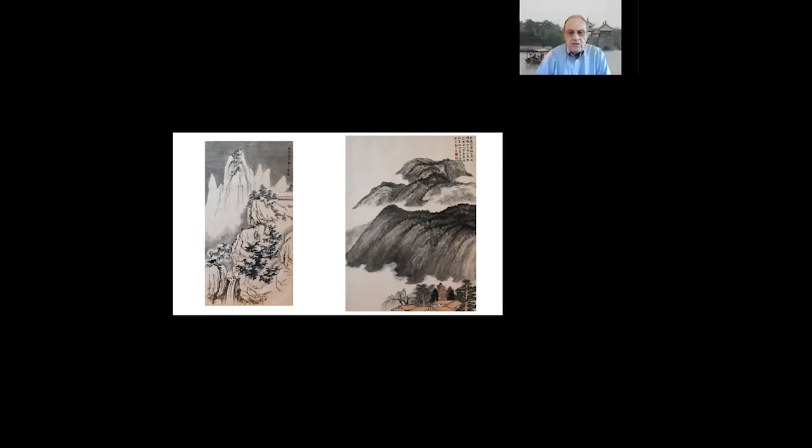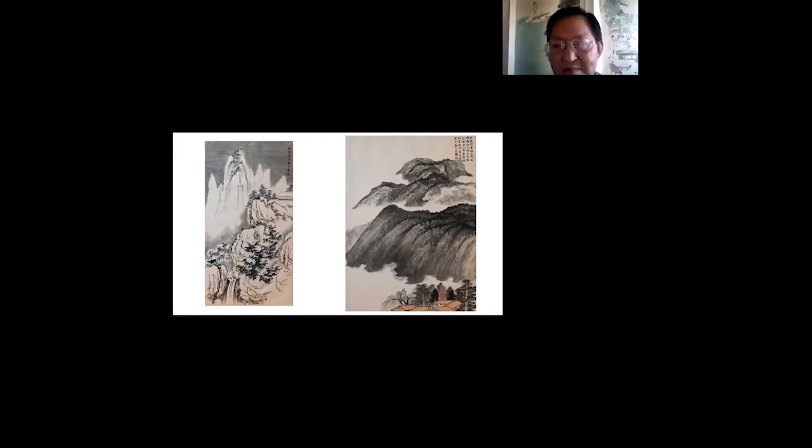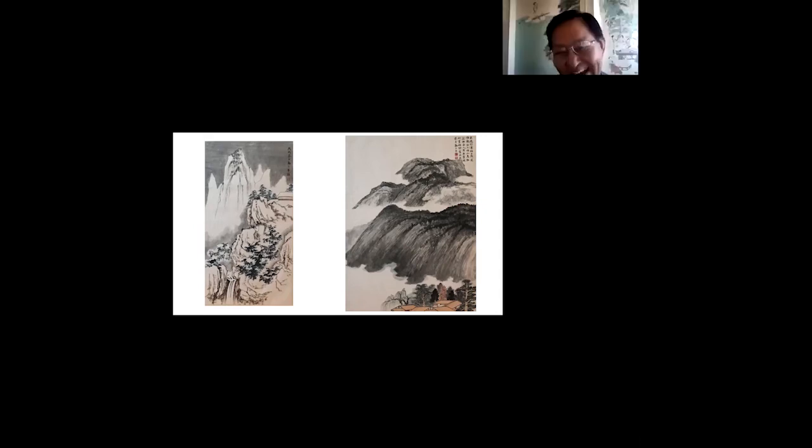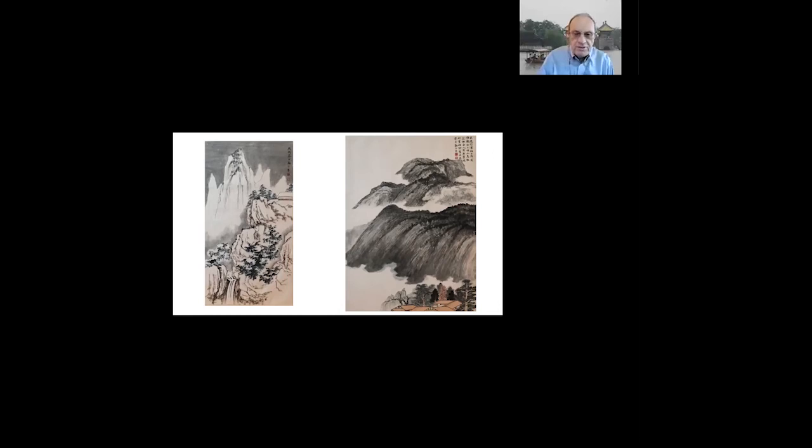Mm. So when do you decide to use color as opposed to just black and white? It just depends on your feeling, how you feel. And certain paintings, you want to leave them black and white and it looks good. So you don't need to add any color. Okay, well, let's go on to the next slide.